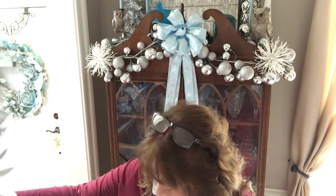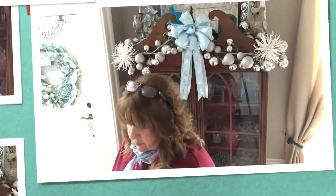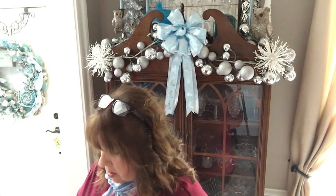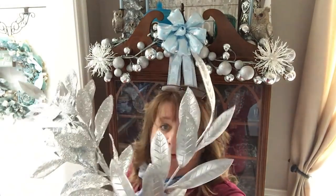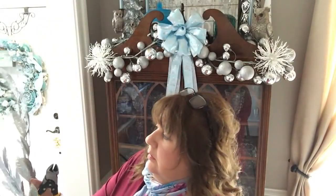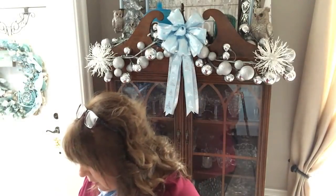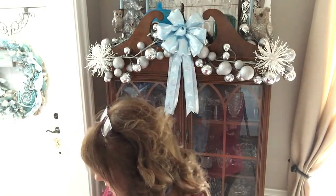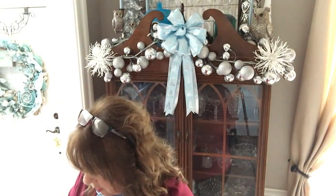So hang on here and let me see what I can do. Use some of these. I have one that's kind of a silvery, shimmery silver, and the rest are kind of, well, no, I'm fibbing. There's like four stems on there that are the shimmery. So I want to go with the blingy ones. So let me cut this apart. Be right back.